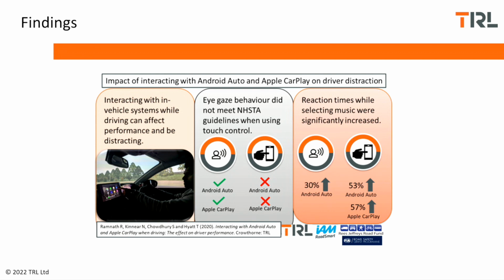I'm not qualified to say whether those guidelines are acceptable or not, but what we did is we tested within those guidelines. What we found was that when using Android Auto or Apple CarPlay to do those things, voice was within those guidelines. When the participants were doing it by touch, they were outside of those guidelines.